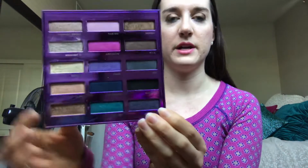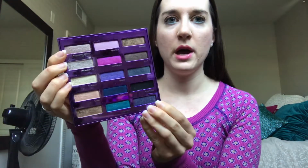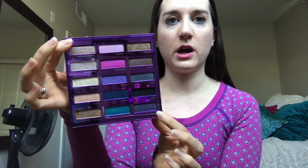The thing with it is it's not that practical for travel, so I never got as much use out of this as I wish I could have, because the lid on this, there's not a clasp or anything, the lid just kind of comes off. But this is what the shades look like inside. Again, it's all mirrored, so it is a little bit hard to show, but it's some really pretty colors.